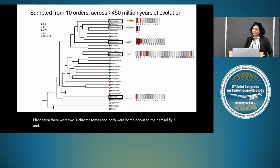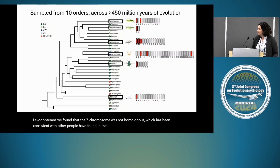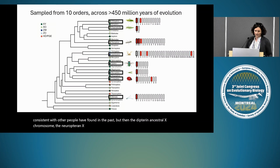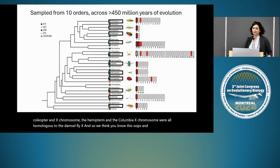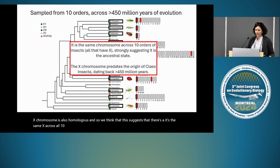In Lepidopterans, we found that the Z chromosome was not homologous, which is consistent with what other people have found in the past. But then the dipteran ancestral X chromosome, the neuropteran X chromosome, the coleopteran X chromosome, the hemipteran, and the Collembola X chromosome were all homologous to the damselfly X. And also previous work had shown that the Blattodea X chromosome was also homologous. And so we think that this suggests that it's the same X across all 10 orders, and that this is the ancestral state of insects. And this puts the origin of this X chromosome back to about 450 million years, making it the oldest one known to date.